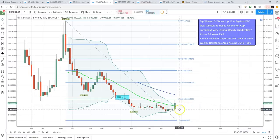And it does look like we will form a very strong weekly candlestick. That is the one right here. But it's only Wednesday here, so we'll see where we end the week. But so far looking very strong. And we're also already above the 20-week EMA right here.